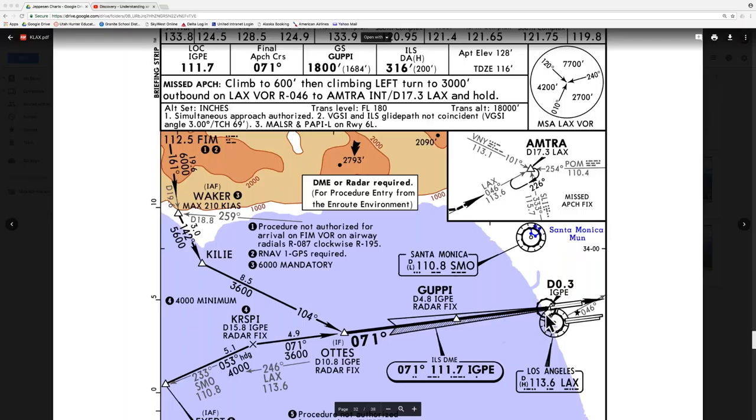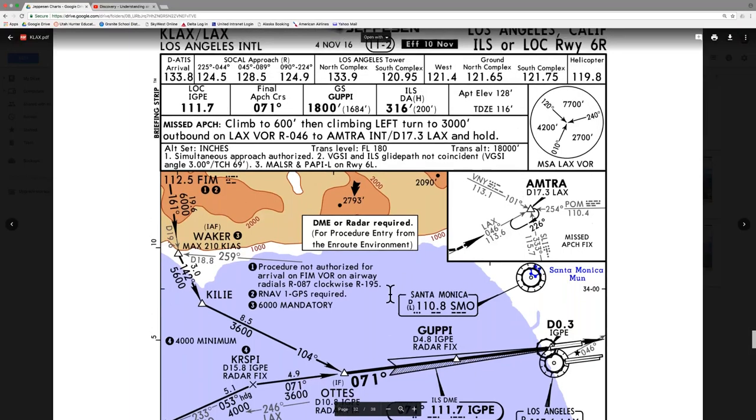Okay, so this frequency here, once again, is the NAVAID on which this approach is predicated. So this is the ILS, GPE here. This is the signal. You can see this arrow here. That's the ILS approach. It's kind of the tractor beam, if you will, pulling the airplanes down into a safe landing.